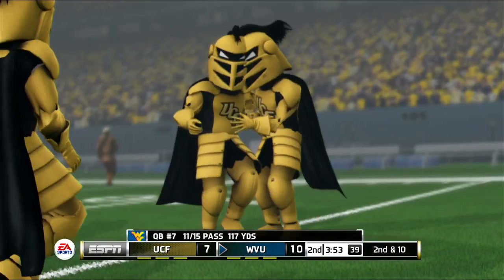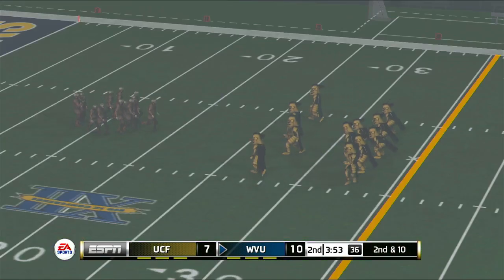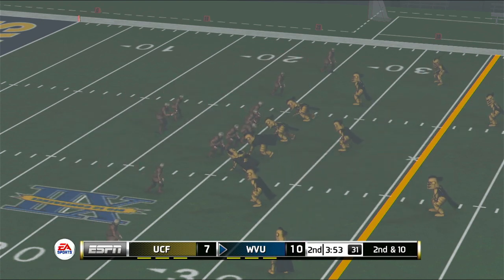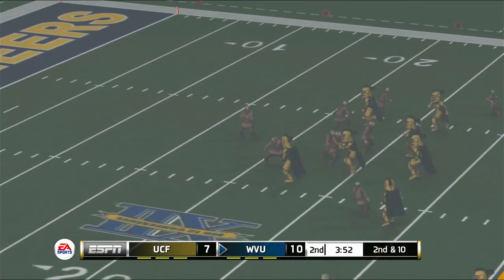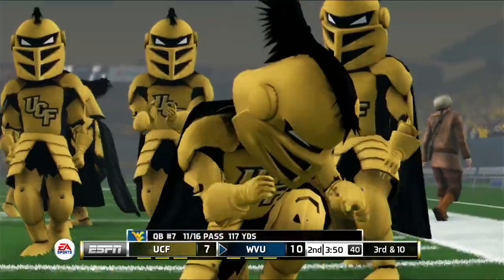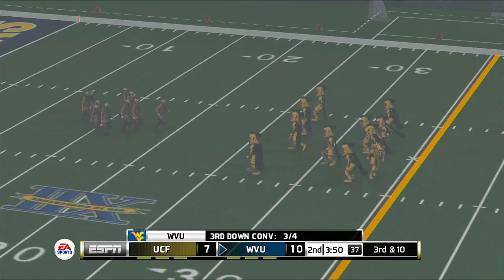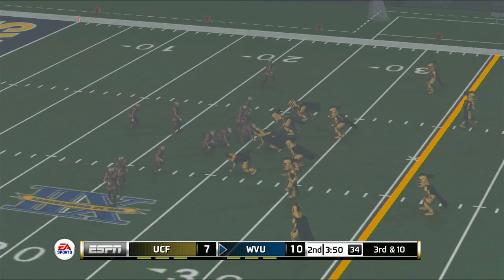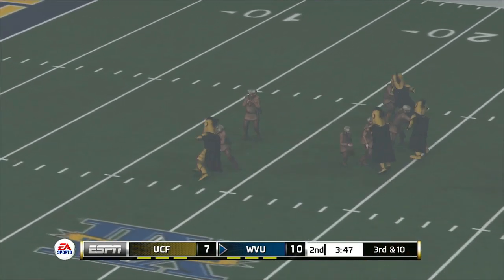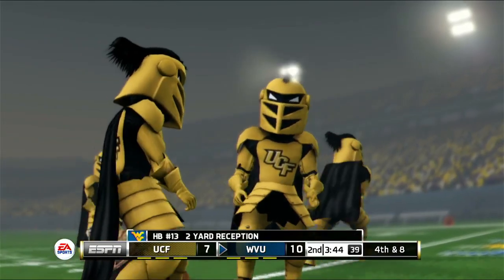Strike to his receiver, no good. It's second and 10. Ball on the 25-yard line. On the throw, incomplete pass. Number 19 was the intended receiver on the play. That brings us third and 10. Here's the throw, and I don't think he got anything on that. Fourth down upcoming as they go three and out.